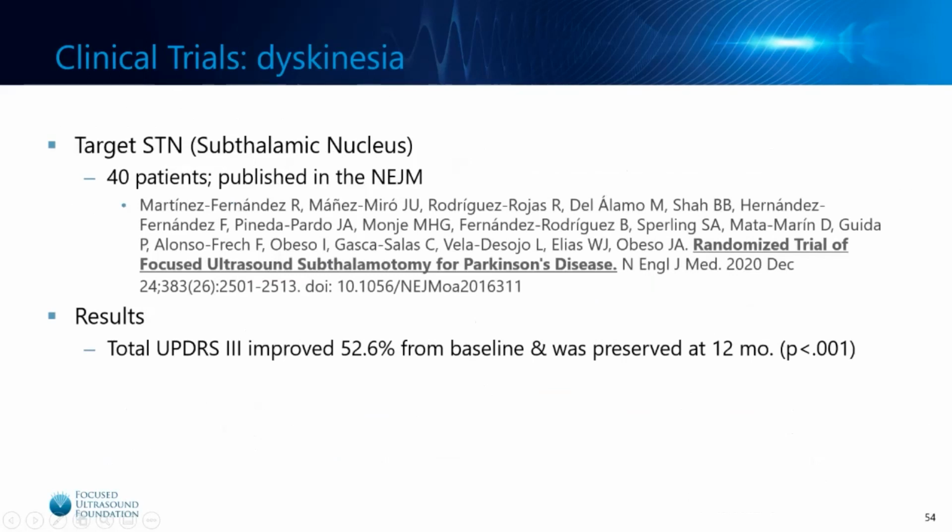The other target is the subthalamic nucleus. That was the next one that we showed moments ago. And this treated 40 patients, and this was published in the New England Journal of Medicine, and there's a reference. Their UPDRS3 improved 52% from baseline, was also preserved at 12 months, with a highly significant p-value.